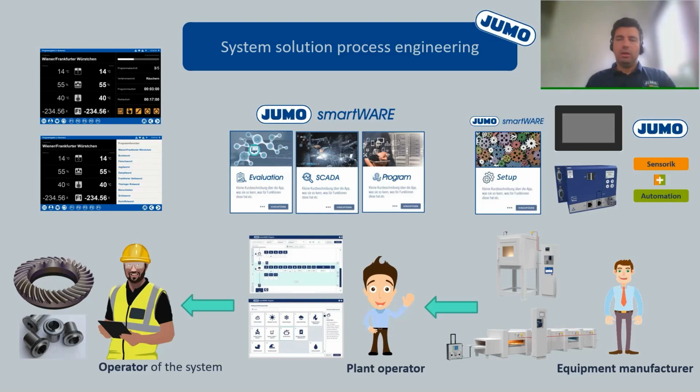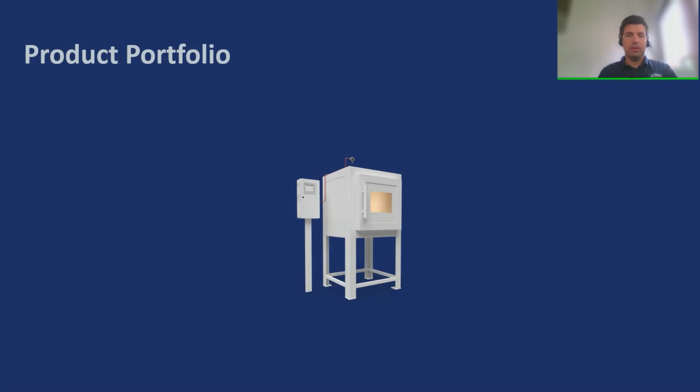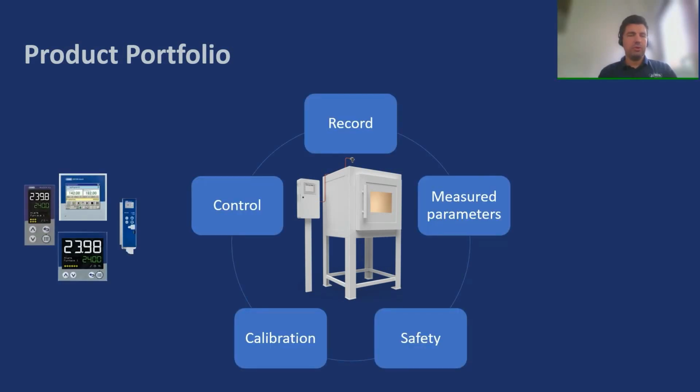Then the plant operator creates the programs with the program editor and the evaluation software and the SCADA system. And the operator of the systems makes the final products with the right values and the right screens of the Viatron system. Here you can see that we continuously work on the smartware programs to make the PLC even more customer friendly, where we have quite some nice solutions already for the industrial furnace market. And of course, all our sensors can be connected to our PLC system.